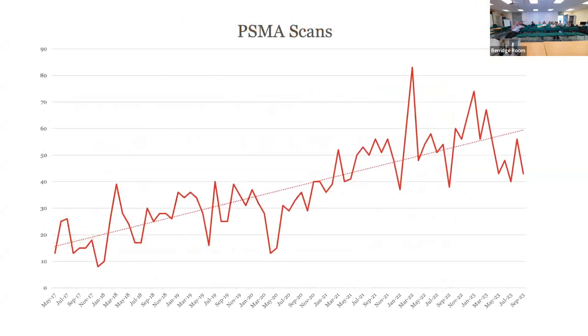And I can show which is the trend of the growth in scanning that we are facing. As you can see, there is always a big fluctuation, but we came from 2017 with like 15 patients scanned for a month. Now up to almost 60 patients scanned per month as an average. So it's 4 times the number of patients that we used to scan. And the expectation is much steeper than the growth of the scans.